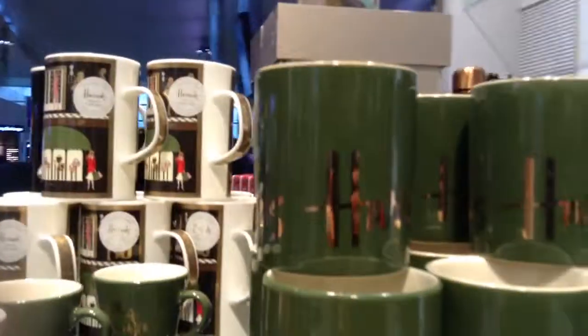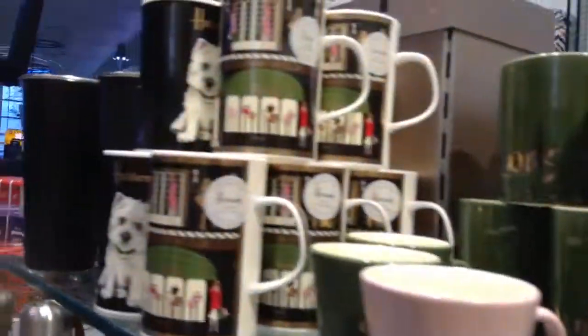Water bottles. I've actually wanted one of these. Stainless steel ones. They look really cute. Coffee cups. Who can forget coffee cups? This is some signature coffee cups of theirs. Harrods. Look at that pink penny too.